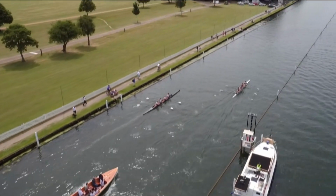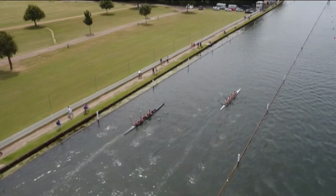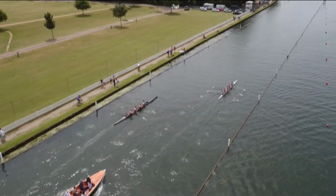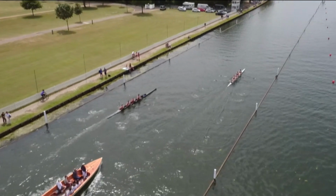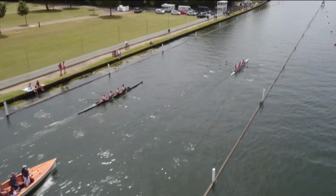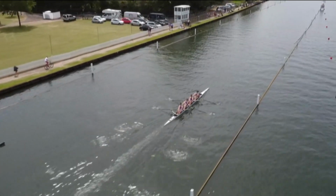And already you can see they are starting to stretch out slightly, taking a lead. Both crews are looking quite nice technically. Putney's blades are going in together, looking really sharp and nice, just as we go through the first few meters of this race. Yeah, Putney High School A looked very confident and mature as they approach us.